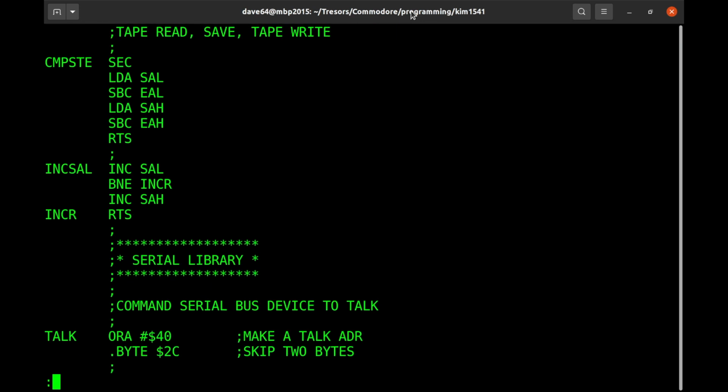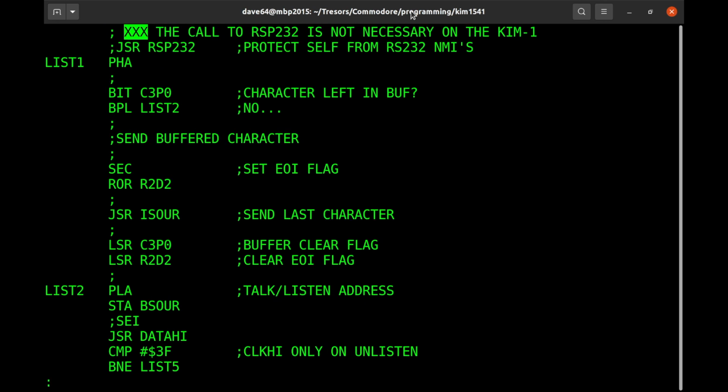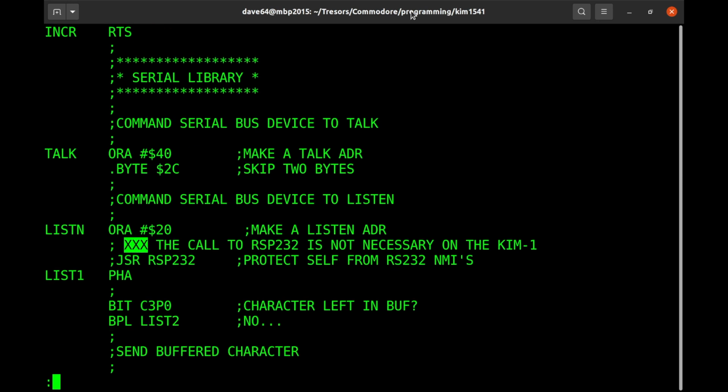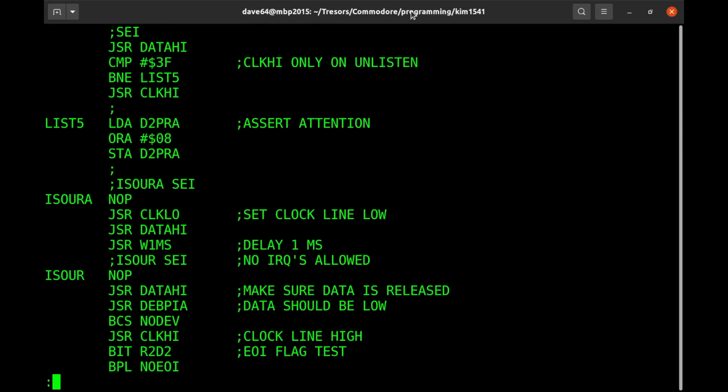Now I'm down to the serial library routines. This is where the deep voodoo happens. If you watched my prior video that shows how the IEC protocol works using a logic analyzer, this is the code that implements all of what you saw in that video. Because it's a lot of code, and because I had to change very little of it, I'm not going to scroll through the entire thing. I'll just hit a few highlights.